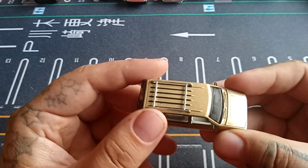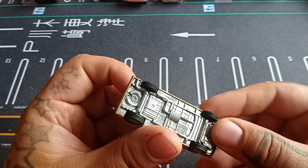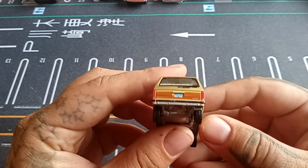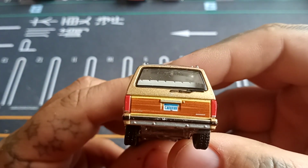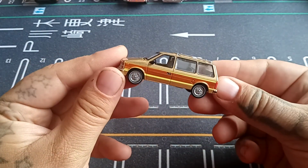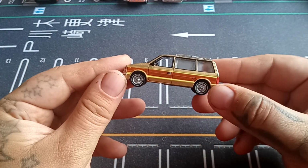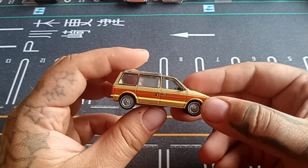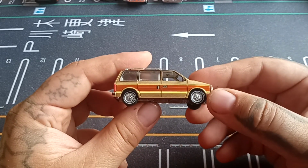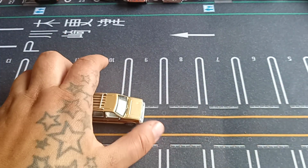And here's the roof rack. Sorry, the cat just completely blew me off my track. So what does it say on this one? Caravan. So easy as that, caravan. I think I drove this specific one once in my life, but it was owned by a friend of mine. So yeah, metal on metal, rubber tires, nice rubber walls, everything looks to be fine, it rolls amazingly, can't say anything bad about that.